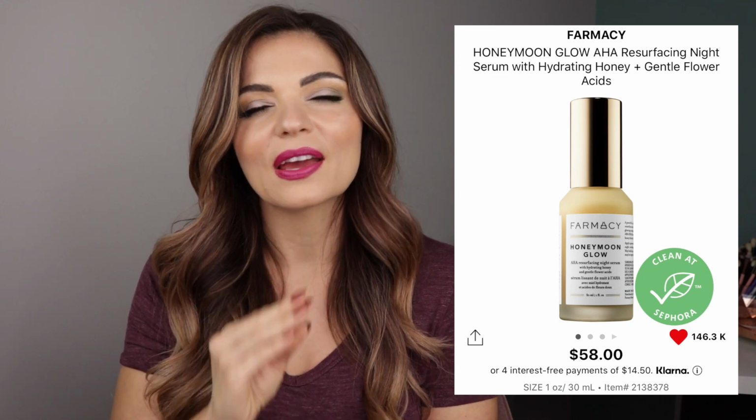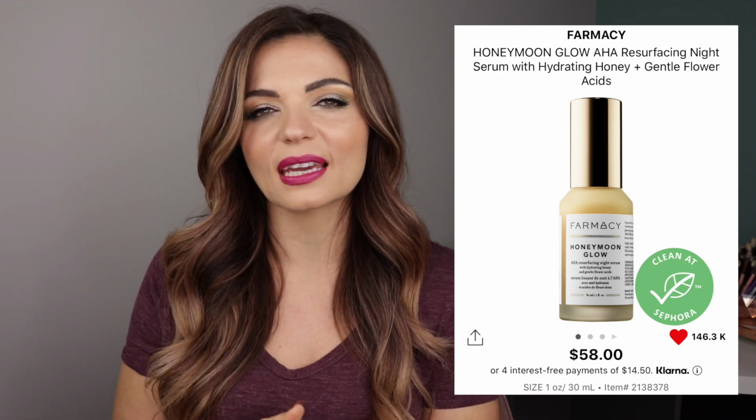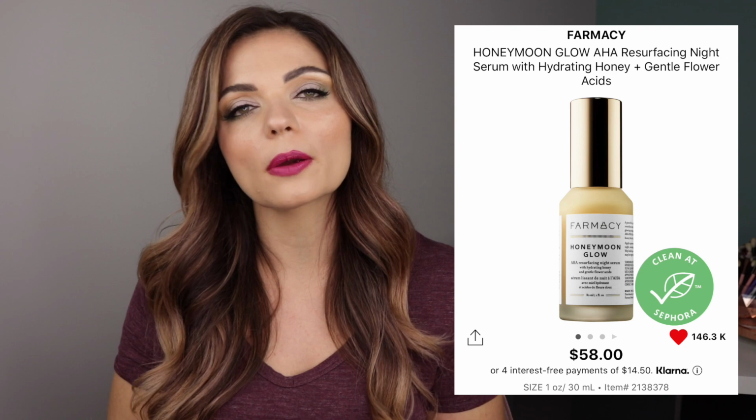It has a really nice thin consistency. It isn't sticky or tacky. It's just beautiful. So definitely one I would recommend. I really do like a lot of the pharmacy products.